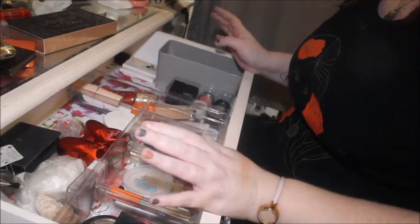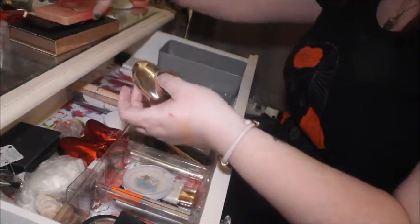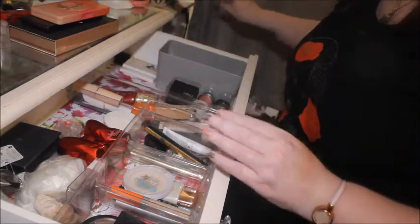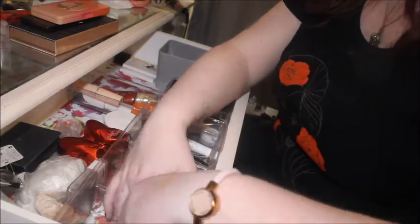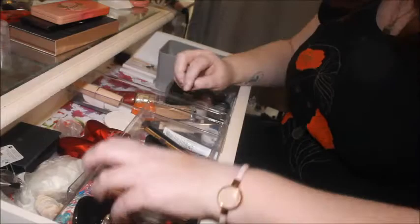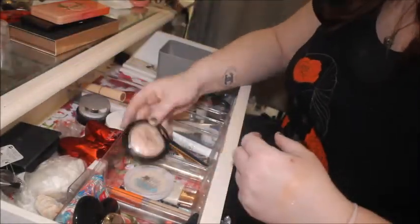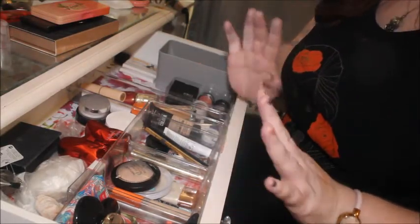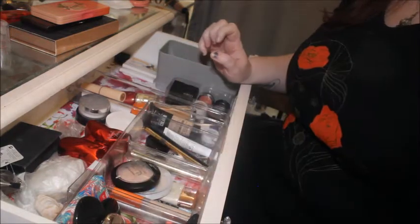Right, so let's start putting these away. So I always put these into categories of where they're gonna go. No, that can stay there. Okay, so let's start. That was nice and simple. So that's done for this drawer. So let's go over to where I keep my palettes now.